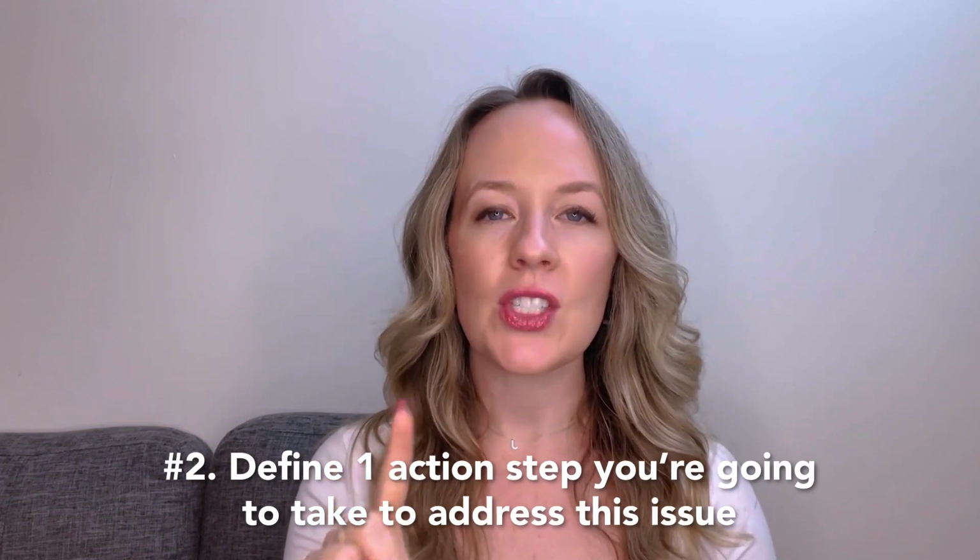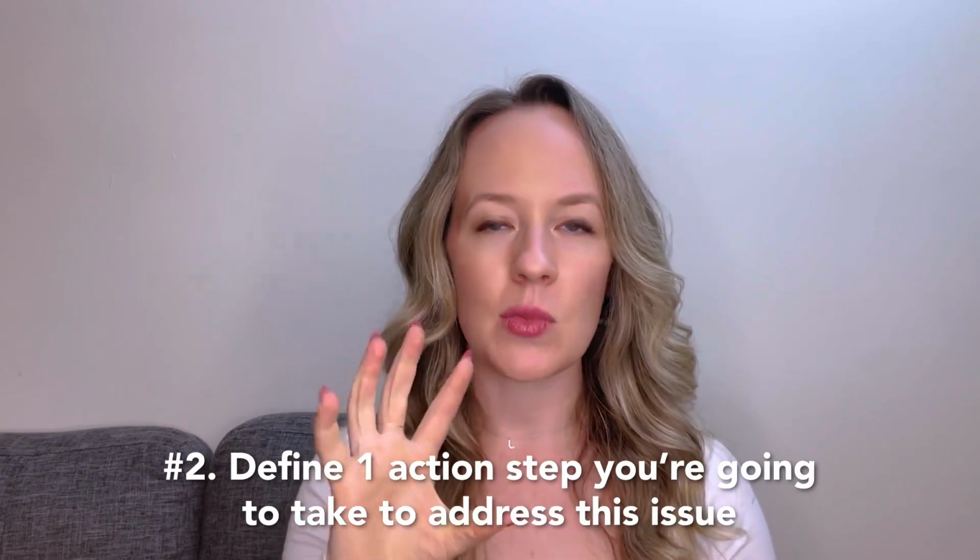The second action step you're gonna take, I'm gonna address which herbs to use for each challenge at the end. The second action step is to define which action steps you're going to take and stick to them. We're talking 2 to 3.